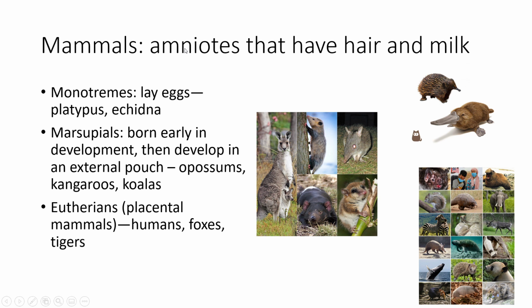And then the rest, most mammals, are eutherians, placental mammals, where the offspring develops in a placenta inside the womb internally of the mammal, and then when able to survive outside of the mother, is birthed. And, well, people, of course, but all sorts of other mammals that you can think of, most of these are considered eutherians. So that is just a very brief overview of vertebrates.